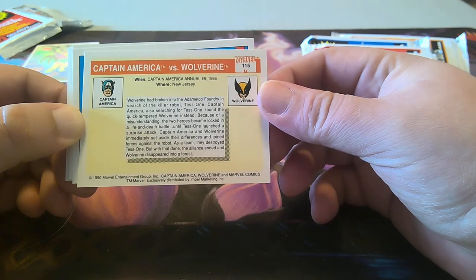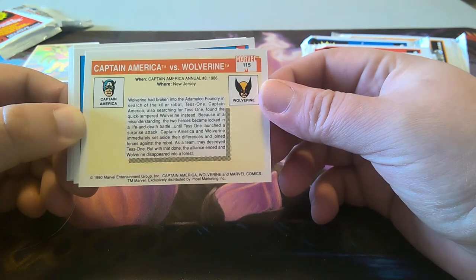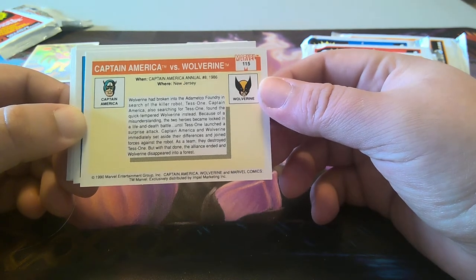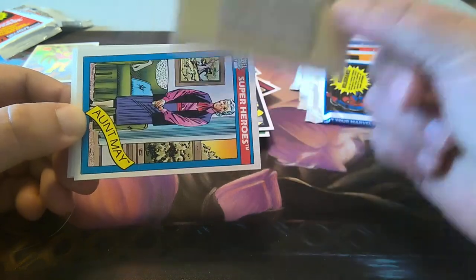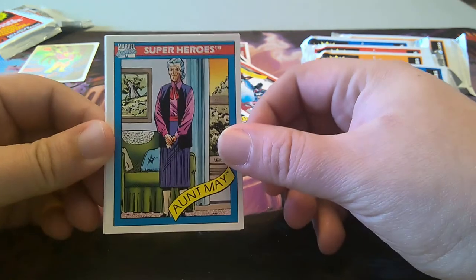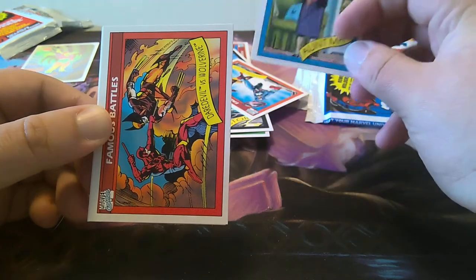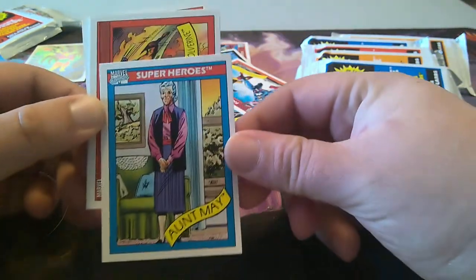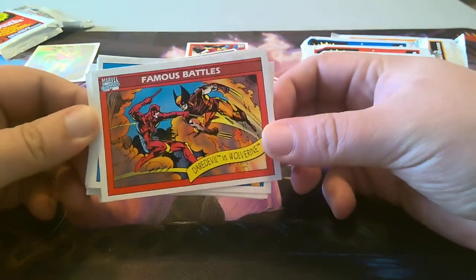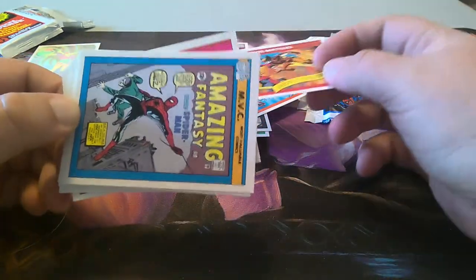Apparently, the alliance ended when Wolverine disappeared in the forge. I guess they probably had a battle for a while and then joined forces. Yep. And then Wolverine took off. Aunt May as a superhero. I feel like that's a cop out, though. I guess she was part of Peter's conscience. Daredevil versus Wolverine. I think Daredevil's pretty cool, but I think Wolverine has the edge there. Super healing is pretty great.